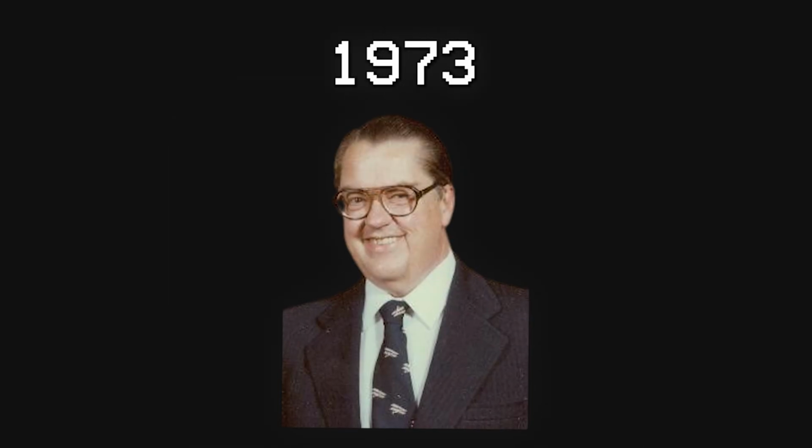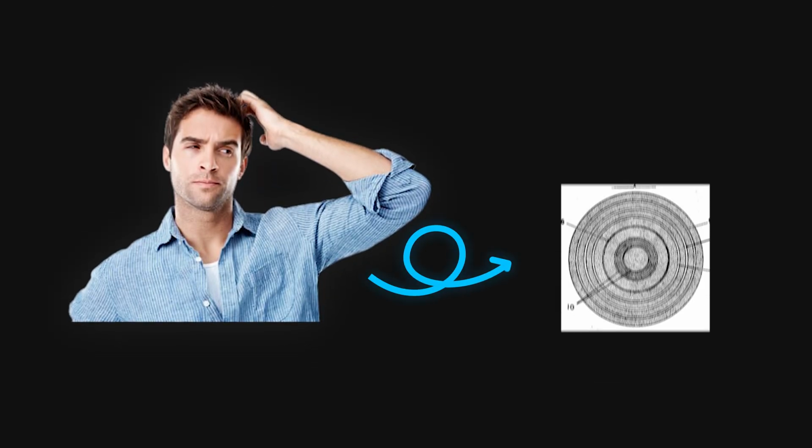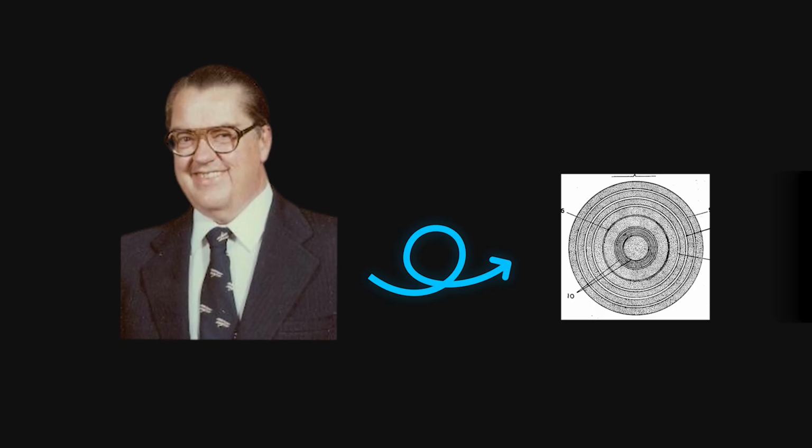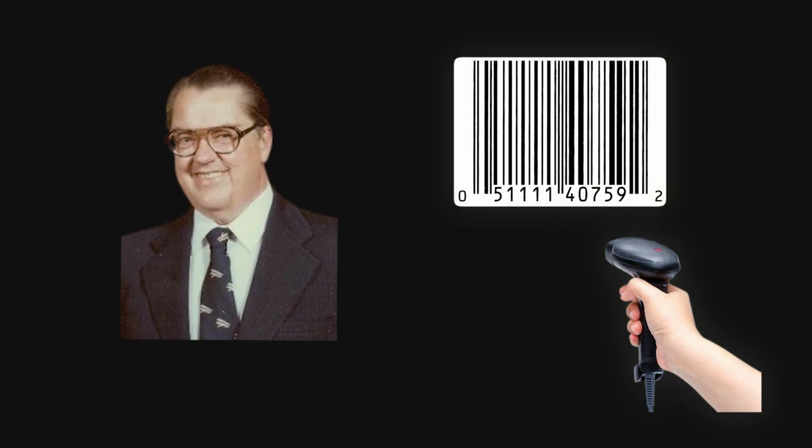In the early 70s, a team at IBM led by a brilliant engineer named George Lauer was tasked with solving the problem once and for all. While many wanted to return to the flawed circular design, Lauer pushed for a new elegant solution, a rectangular code with parallel lines. He argued that new laser technology could read a simple linear code with a powerful, fast-sweeping beam. The code didn't need to be a circle. His elegant solution was not only more reliable, but it also had a brilliant built-in safeguard.